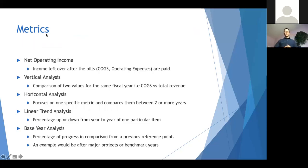Metrics, how do we measure? So we measure by net operating income. It's income, what's left over after you pay the bills, the cost of goods sold, the operating expenses. Operating expenses are that day-to-day. And vertical analysis, you look at comparison of two values for the same fiscal year. Cost of goods sold versus total revenue. What's our cost of goods sold as a percent of how much revenue we're making? Is it 70%? Is it 40%? Is it 50%? Are we maximizing the amount of revenue we can make based on our cost of goods sold?